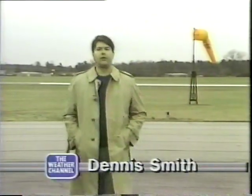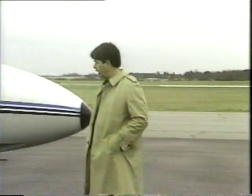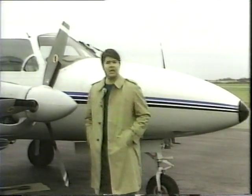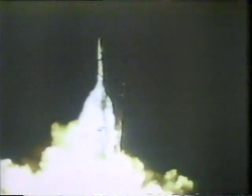Prior to the 1960s, most of the knowledge of the atmosphere was gathered through ground observations. Later on, pilot reports and weather balloons added depth to that perspective, but nothing like what was to come in the age of the rocket. In 1960, the Delta rocket gave NASA the ability to launch satellites. That same year, we saw our first pictures from a weather satellite.